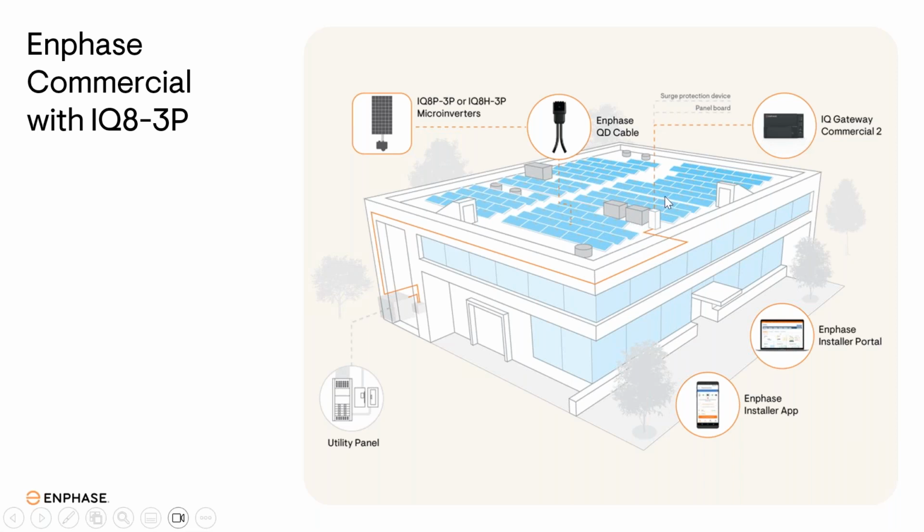It could be either roof mounted or near the service panel. This 3-phase load center or combiner is just a standard 3-phase breaker box. It's not a Shoals box or a Solar Boss box. Again, we're talking AC power, so it's a pretty standard device.